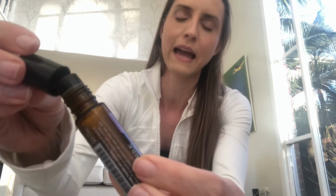That's why I also got this here. It's a lavender touch bottle, or it's a roll bottle. So I'll just show you what I mean by that. So it's just got the little roller ball in there. So what I do is I'll be rolling this behind my ears, on my wrists, and also on the soles of my feet as well as putting it into the diffuser.